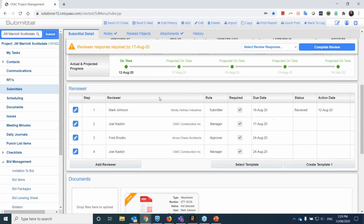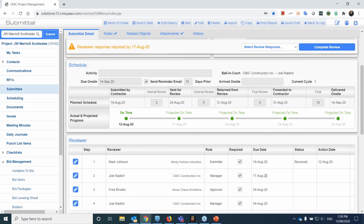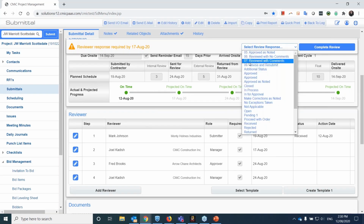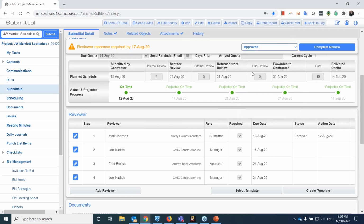And again, just pointing this out here, that as I input a response into this workflow reviewers component, it's going to be updating the schedule based on the times and statuses that I'm putting in here. So that's a nice way, again, to just sort of track who's doing what at what stage and sort of when things are taking place. So if I go ahead here and I say, let's say approved, and I will complete my review.